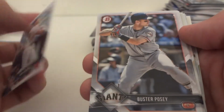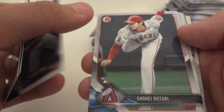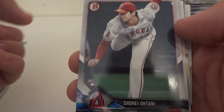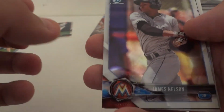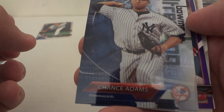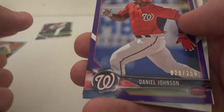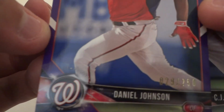Gary Sanchez, Buster Posey, Ronald Odor. Hey, Shohei Ohtani. So, got an Ohtani. Just the paper version, but I'll take it. So, that's pretty cool. So, here's our Chromes, James Nelson. So, we got another Bowman Trending. This time we have Chance Adams, and so here's a serial numbered card of my buddy Daniel Johnson.